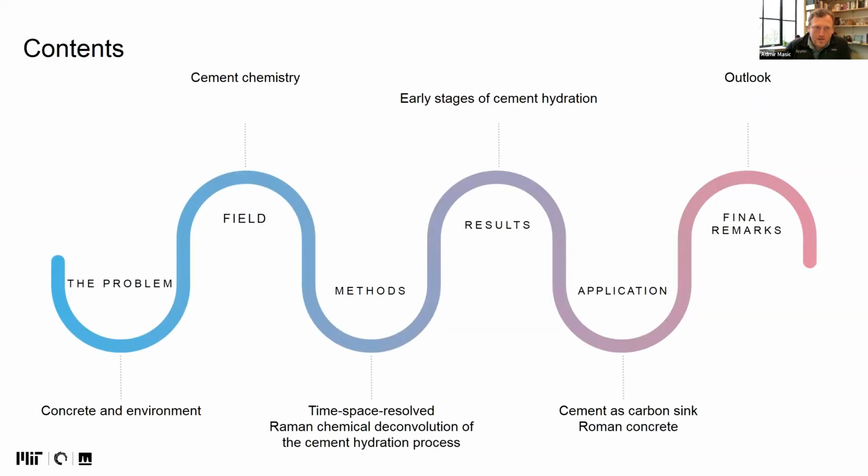This is the outline of my presentation. After a brief introduction into concrete's difficult relation with the environment and cement chemistry, I will give you the details of the methods we use in the lab to tackle several questions that are connected with the cementitious materials. In the specific case, we look into cement hydration processes and also cement as a carbon sink. And in the last part of the presentation, I will cover recent results concerning the durability of ancient Roman concrete.